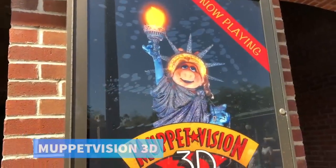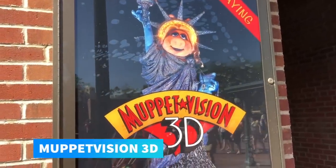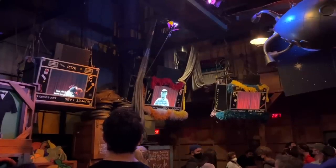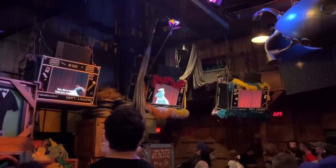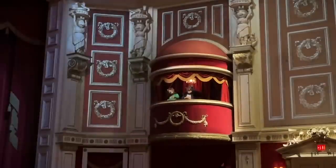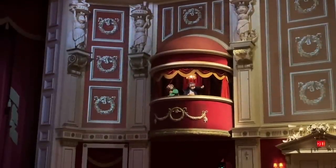Next up, Muppet Vision 3D. Muppet Vision 3D is a quirky, self-aware, multi-sensory show starring Kermit, Miss Piggy, Bean, Fozzie, Sam the Eagle, Gonzo. Okay, I could list the entire cast, but there's a lot of Muppets to go through, so just know that yes, you will see tons and tons of Muppets, which should be enough of a selling point for anyone.